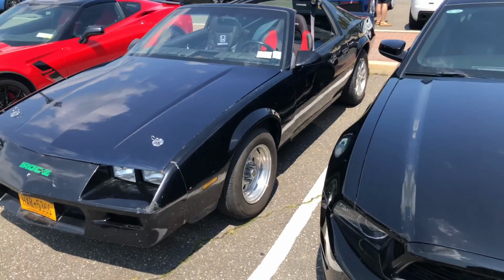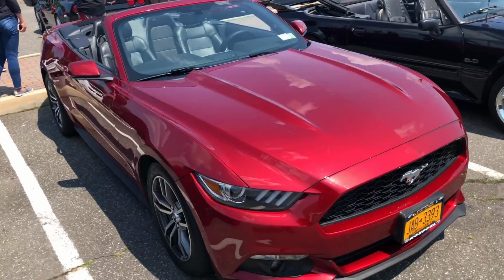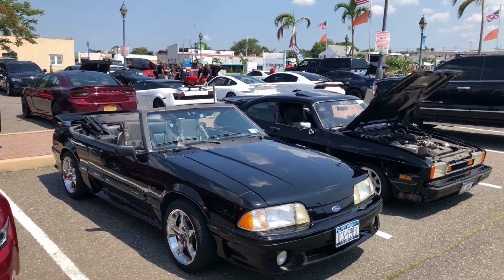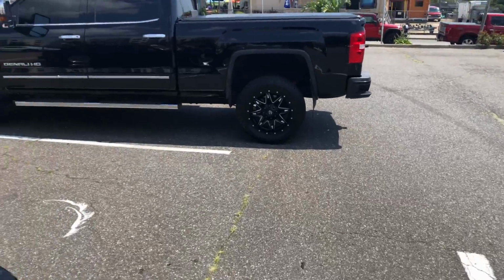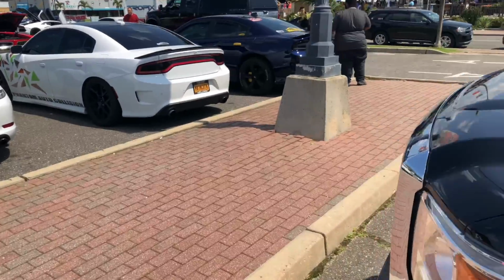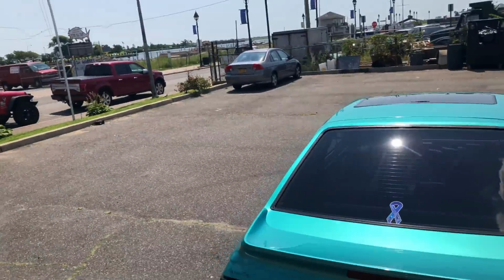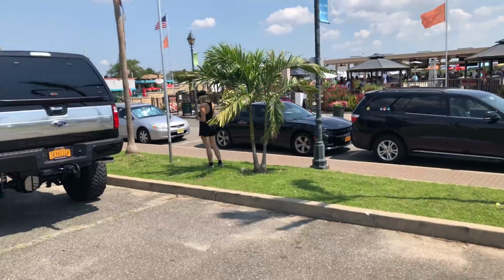IROC-Z. I remember when they used to make jokes about these in the 80s. It was like, this guy's got a freaking Mavic Pro. Not a huge turnout here. I guess they only invited us here so we go to these restaurants. Not a huge turnout.